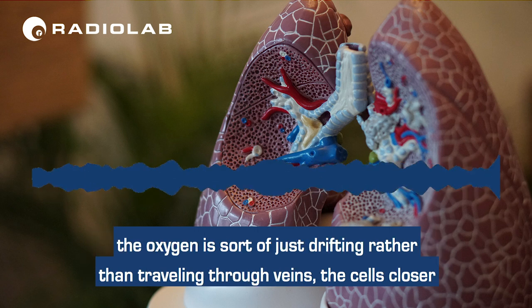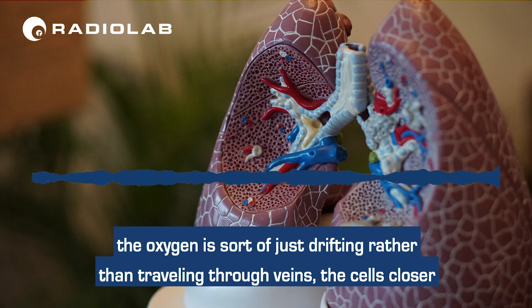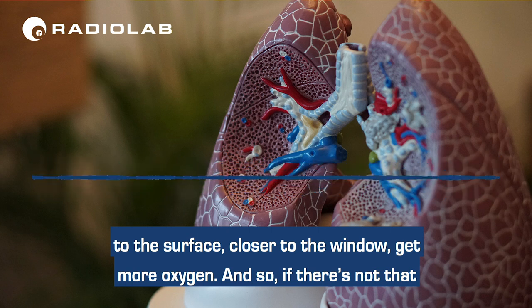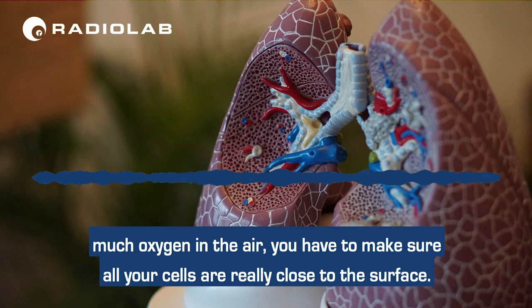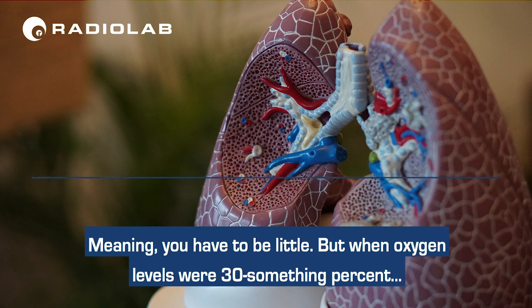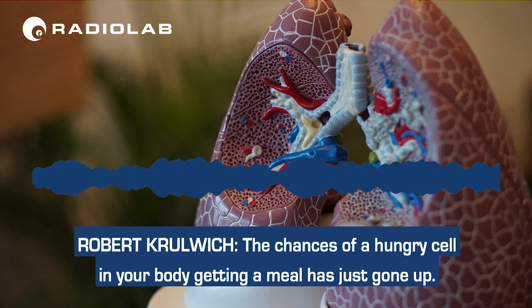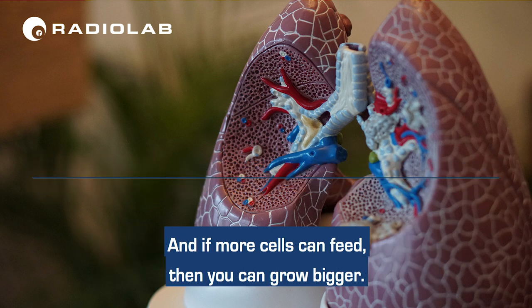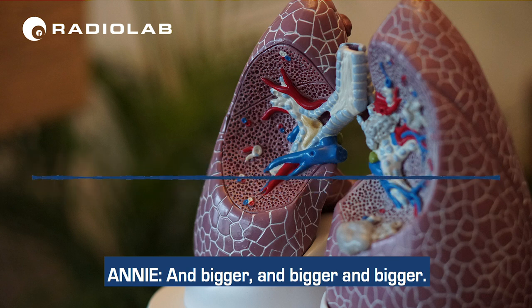Now, because the oxygen is just drifting rather than traveling through veins, the cells closer to the surface, closer to the window, get more oxygen. And so, if there's not that much oxygen in the air, you have to make sure all your cells are really close to the surface, meaning you have to be little. But when oxygen levels were 30-something percent, the chances of a hungry cell in your body getting a meal went up. And if more cells can feed, then you can grow bigger. And bigger. And bigger.